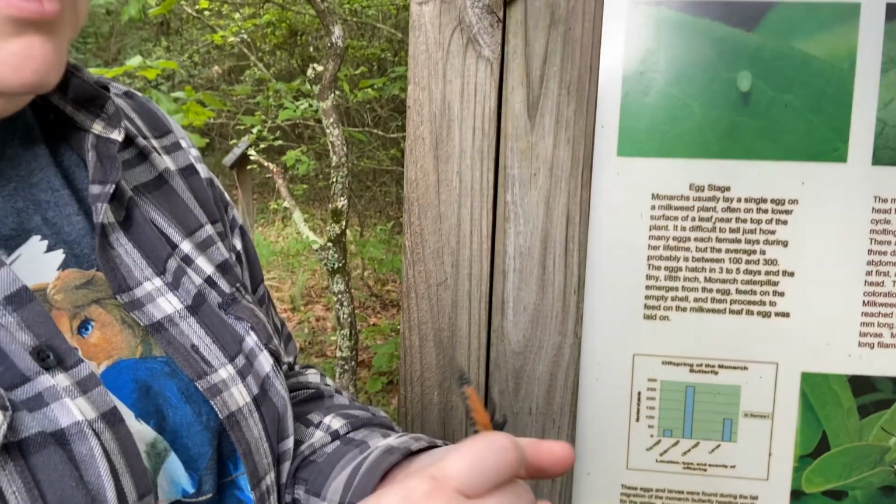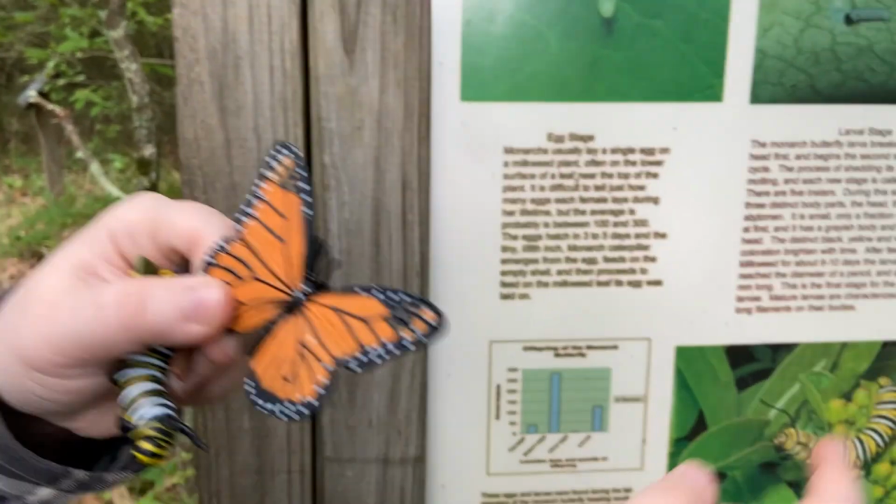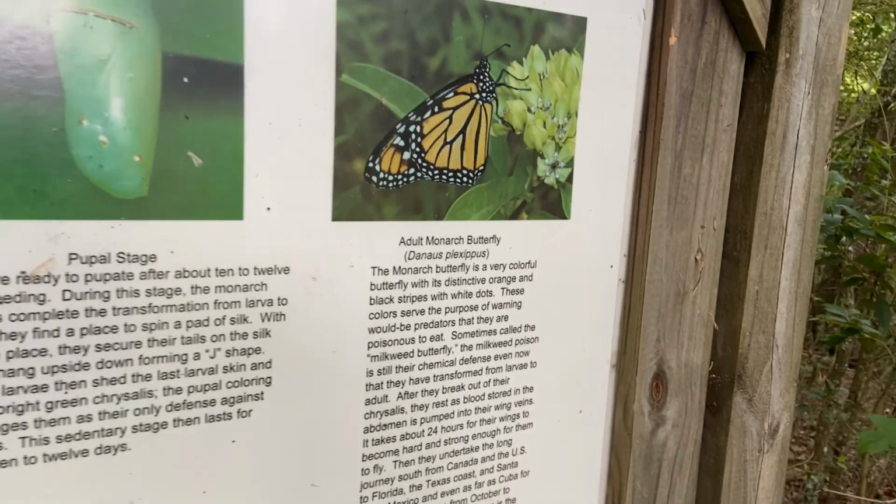And what comes out is the beautiful butterfly that everybody recognizes. You can see it down here on the end. This is the monarch butterfly. And we have 10 of these that have hatched. All of ours came out of their pupas just fine. No deformities, no nothing. They are super excited to leave. So today, on Lily's birthday, we're gonna release all 10 of our butterflies.